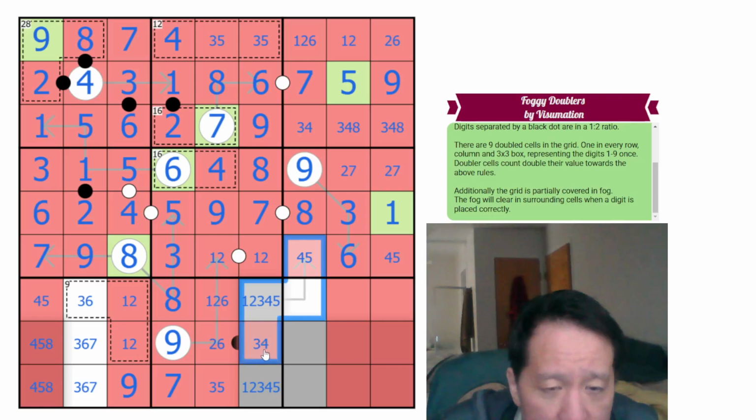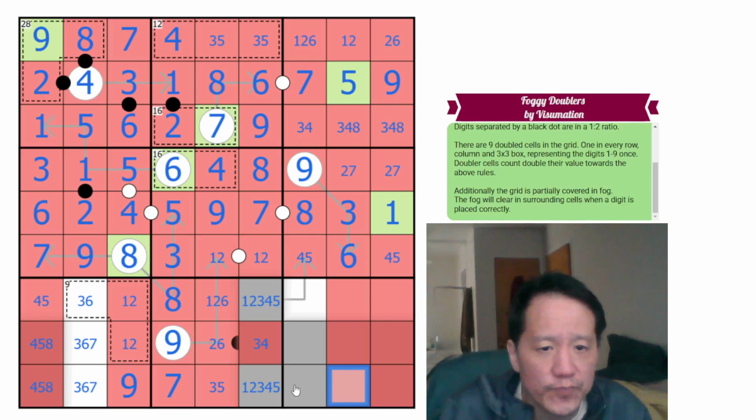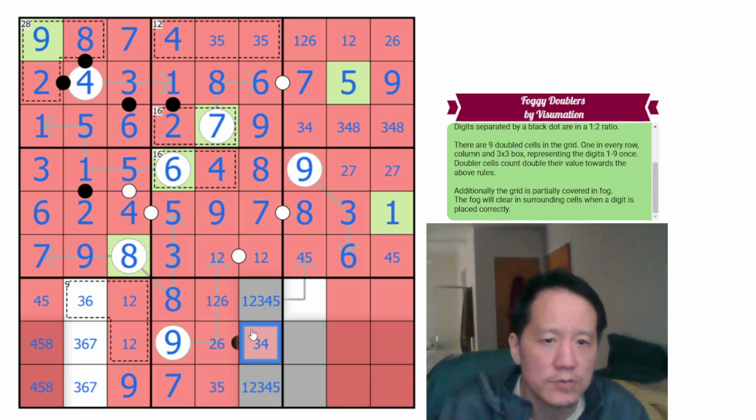I don't know where this goes to, so that doesn't really help us much. This could be the circle. Unlikely, though. Or this could be the circle, I guess.